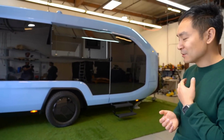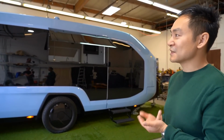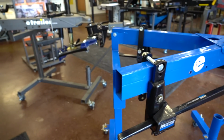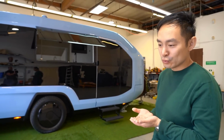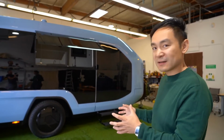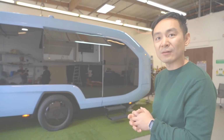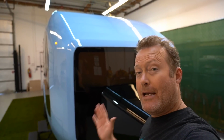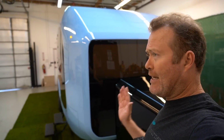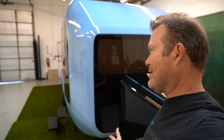And my favorite part is that you don't have to install an anti-sway bar and a weight distribution hitch, all these devices to improve the safety of towing. With the Pebble Flow, with all the tech that we built in here, you don't need any of those devices, and it will be much safer than anything that's out there. They have a proprietary HVAC system that is silent. So the heat and air conditioning aren't loud and noisy.